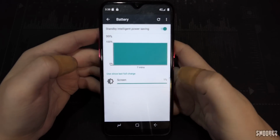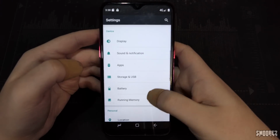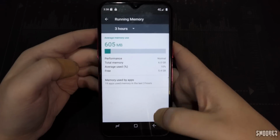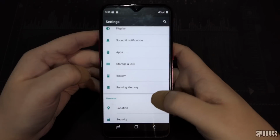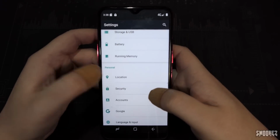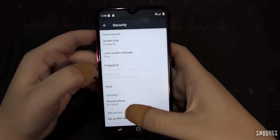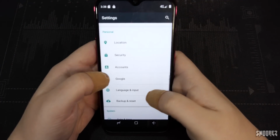Battery is 99%, which is good, but there's nothing else about it. That's fine. Running memory. It says we have 6 gigs of RAM, which is what it said in the listing. Average memory use is 605 meg. If this is 2 gigs of RAM, I'd be surprised. I think I've had only 2 devices off Wish that were only 2 gigs of RAM, so hey, prove me wrong, phone. Yep, location, security. So it does have Fingerprint, which is the on-screen one, but also, if you've forgotten, there's also that one on the back, so we will test that. We will see what that does.